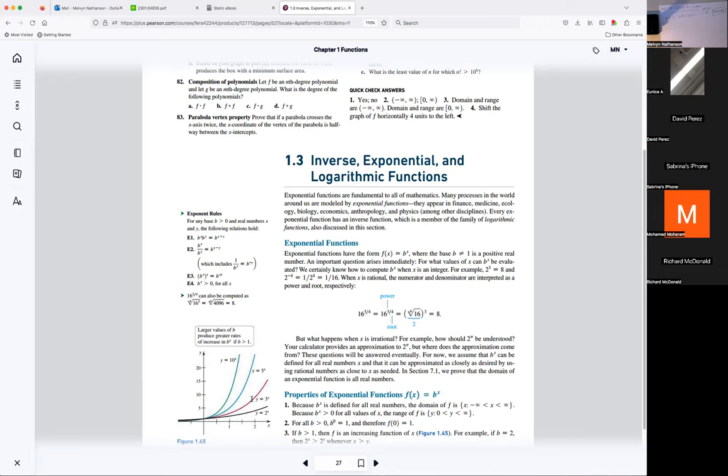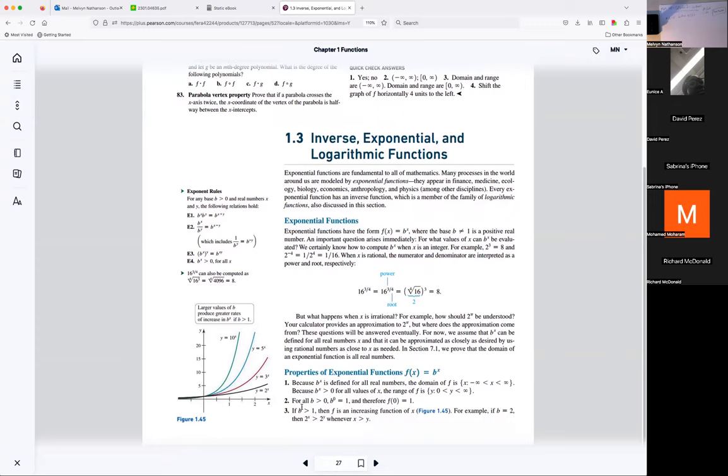This greenish line is 5 to the x. And this another sort of greenish line is 10 to the x. The larger the base, the faster the function increases. If you take a number and raise it to the zeroth power, you always get one, right? We're always going to look at positive bases. We're never going to look at a negative base. If your base is bigger than one, the more powers you take, the bigger it becomes.